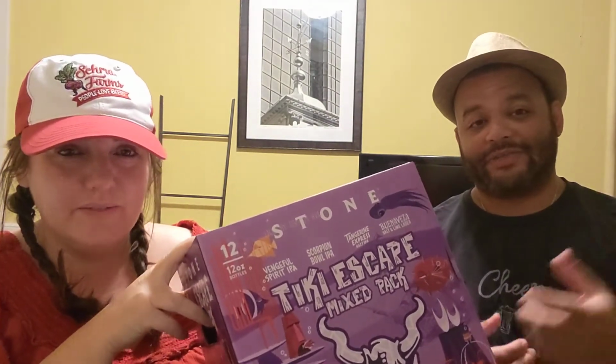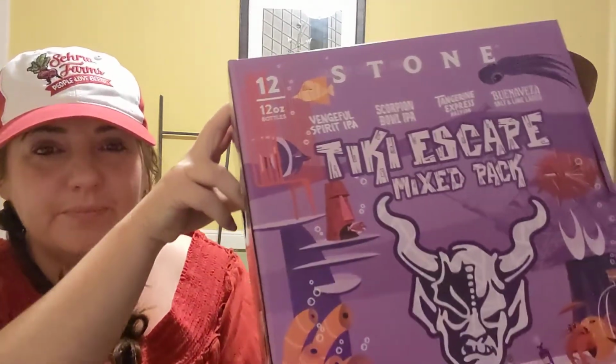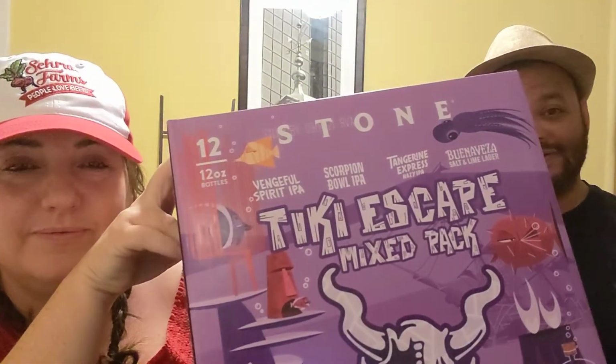So we're going to find out if this is a cheers or a jeers. We're going to give it an honest review and let you know what we think. As we always say, these are reviews from not beer connoisseurs, just normal people who say, hey, I want to try this beer. Let's taste it and see what it tastes like.